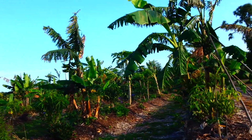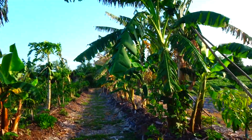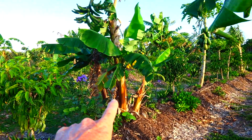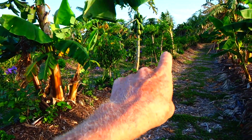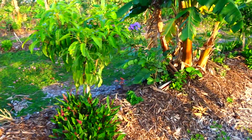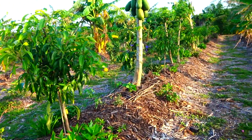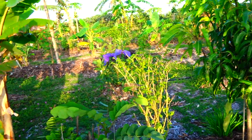There's 5 rows, 50 trees. Each tree has either a banana or a papaya tree in between the trees. So we got one mango here, banana, one more mango, papaya, mango. In between I've got different vegetables, some ornamentals, some edibles, herbs, and greens and legume trees.